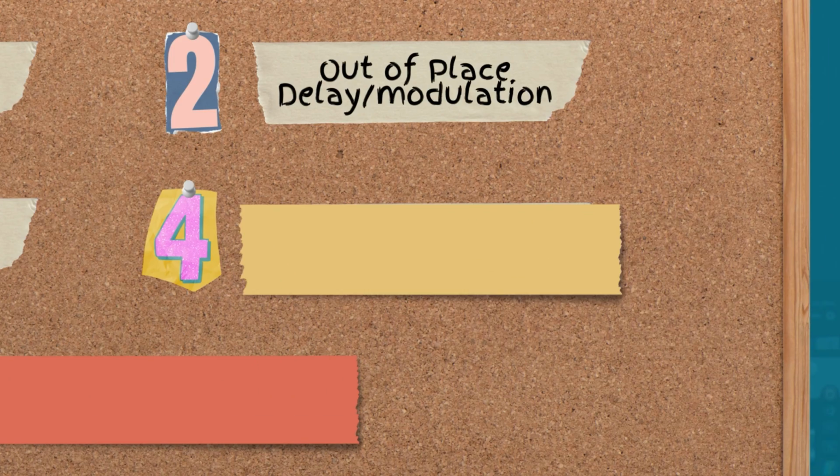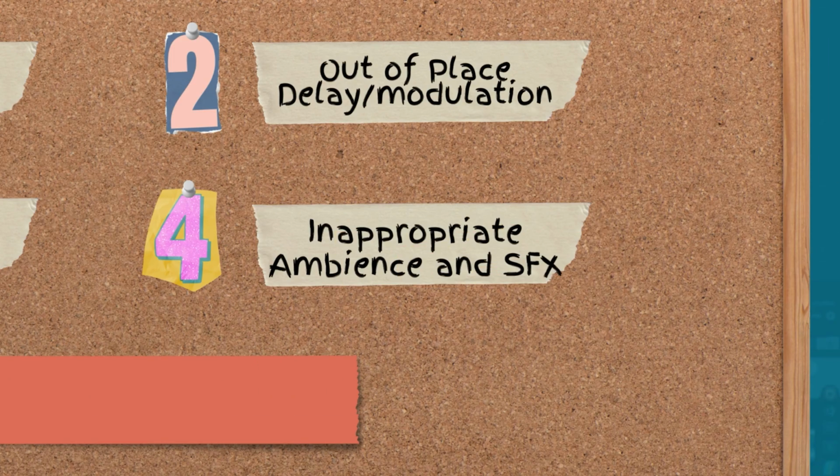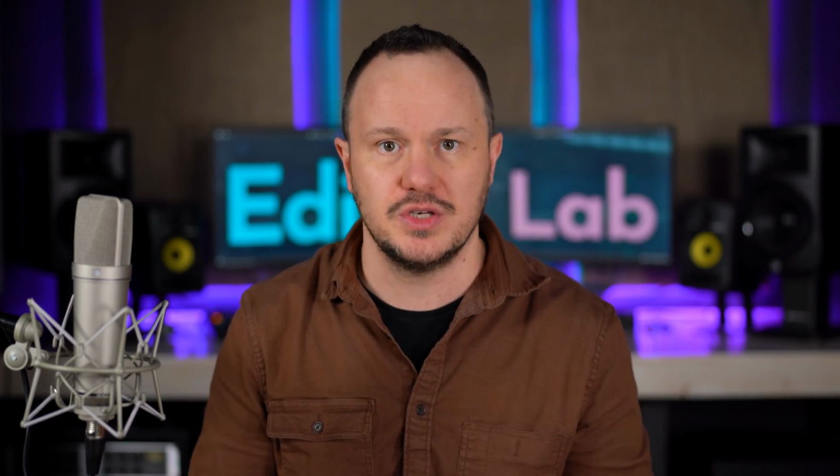Now, number 4 is a really fun one, and that is unwanted ambience or sound effects. So again, this can fall into the category of noise reduction, and it's thought of in podcast mixing and podcast production that we want to try to rid our podcast mixes of any unwanted ambience, like trucks driving by, or dogs barking in the background, or cats having a fight. But there are instances where having ambience can really be an amazing storytelling technique.